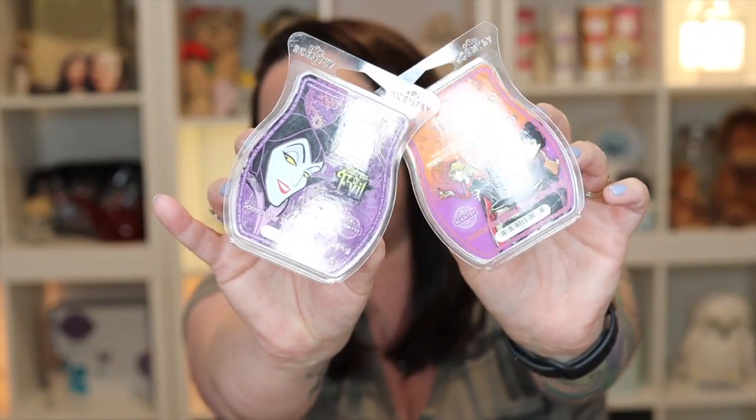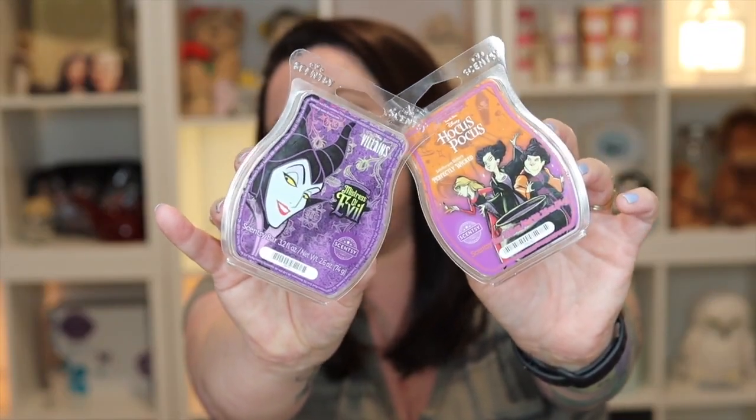I had two at one point I was getting through the main living area of the house, but right now what I have going in alternating warmers, it is amazing. I have Maleficent, Mistress of Evil in alternating warmers, Hocus Pocus. You guys, this mix is fantastic. It is so nice. It is like a berry plum paradise up in here right now. It is so good. These 2 scents complement each other so well.